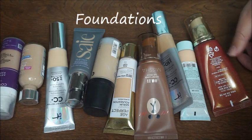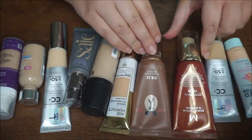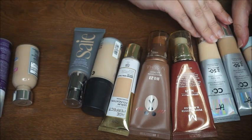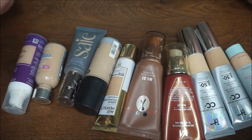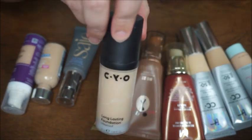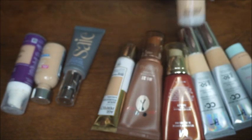Now we have my foundation base products. They're all turned over. Let's see, I have multiple colors of a few. Okay, the only one I know I'm going to for sure declutter, this will be easy, is the CYO Life Proof Foundation. It's a fine foundation, but this brand is no longer, and I really don't want to reach for this, so I'm going to take it out of my collection.